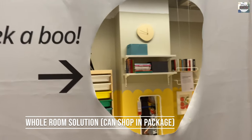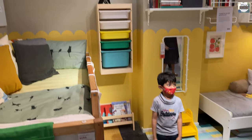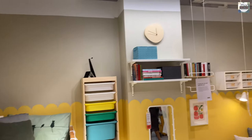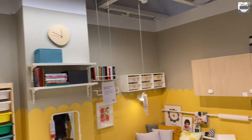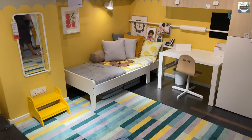The next one is these peekaboo corners where one can buy the exact theme as showcased for your own space. When you peep in, you know the cost of the worked out space, and it was one of my favorites.